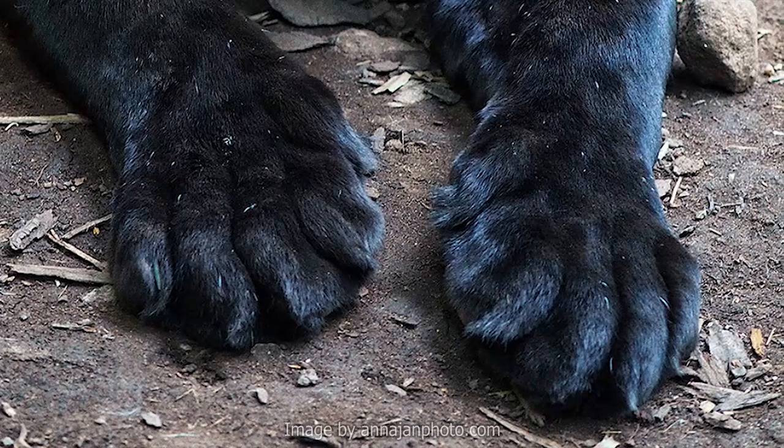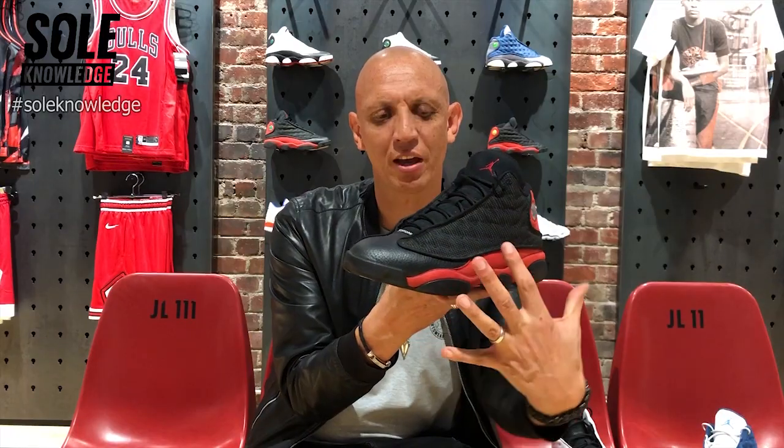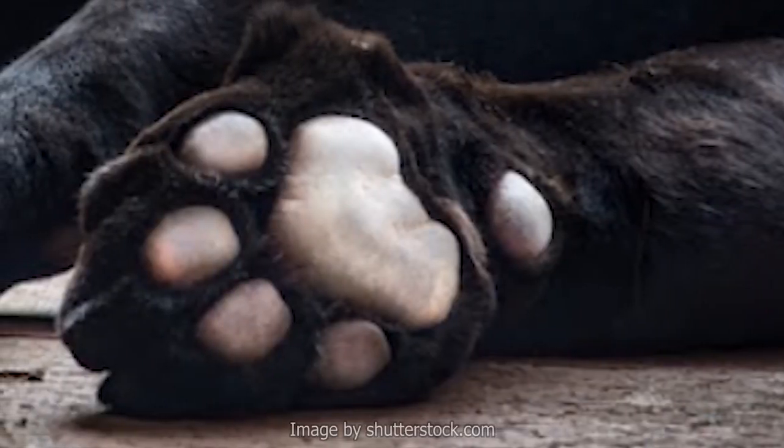So the first thing that you see at first glance, having a look at the 13s, is that it actually looks like a cat's paw chilling in that resting position. Nice and thick, but just like a cat's paw. The second piece about the paw is that when you turn it upside down, it also resembles the paw-like detailing on the herringbone traction.